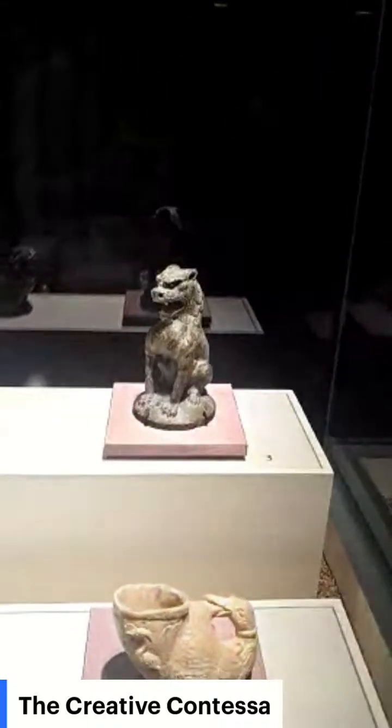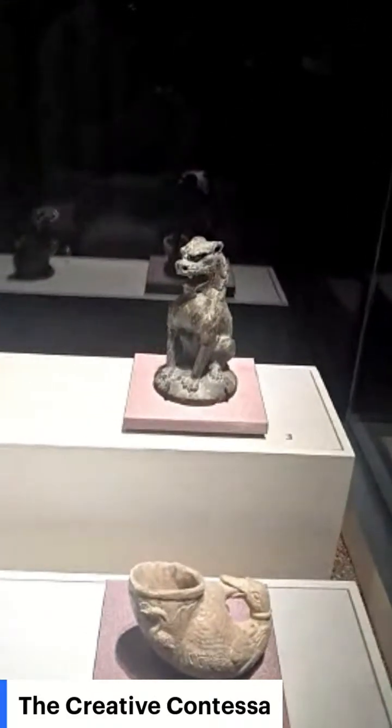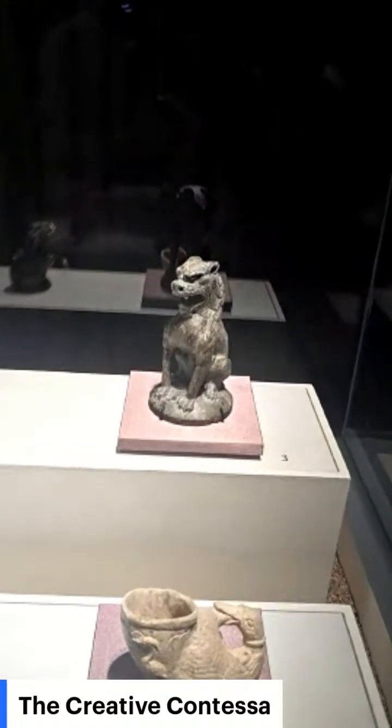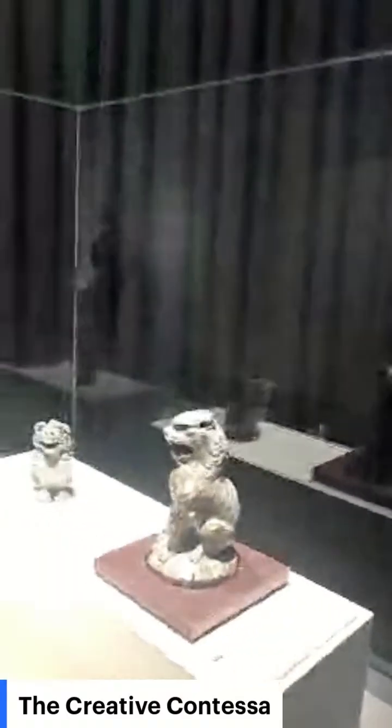Then we've got a lion-shaped incense burner. So that little guy back there, the number 3. Number 3 is an incense burner lid. And so basically the smoke will actually, it is called smoke if it's incense, right? Will actually come out of its mouth.